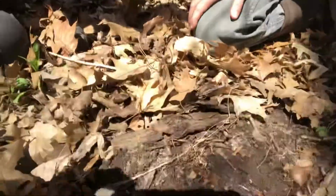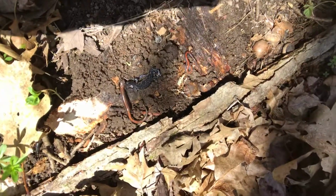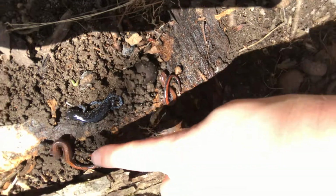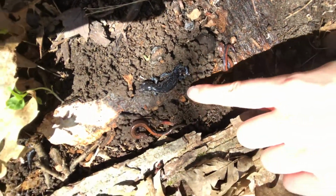Hello. So we're back out in the woods flipping over logs, and boy did we find an awesome surprise. I can't really turn my camera around, but hopefully you guys can see this. There are two redback salamanders, along with an awesome blue spotted salamander.